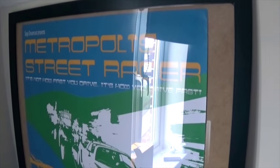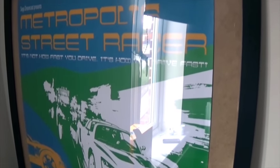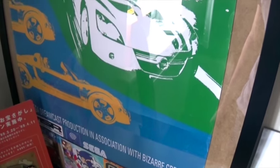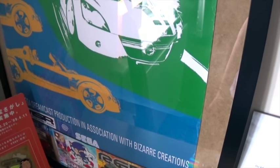Metropolis Street Racer poster, that was used at the launch of the Dreamcast at ECTS 99, I believe. That one was sent to me by Shedcade, I think it was, on Twitter.